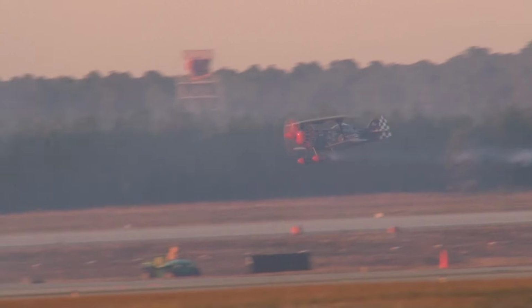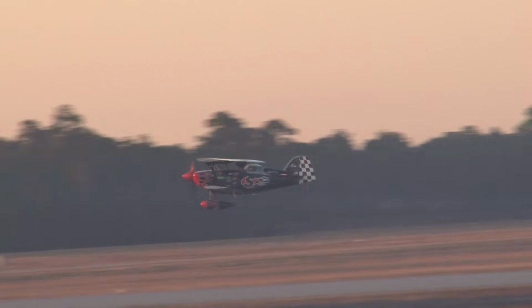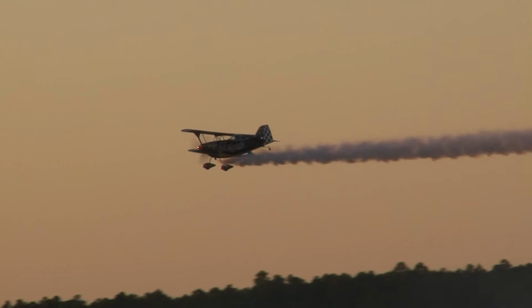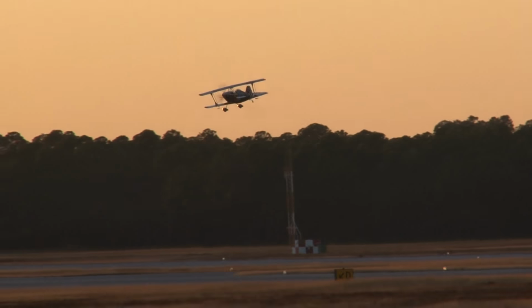Right down on the deck, he'll get to show center. Watch the nose come up very, very rapidly here. Oh, he's going to kick it left and right. And I think he might be bringing it into land here in just a couple of seconds.